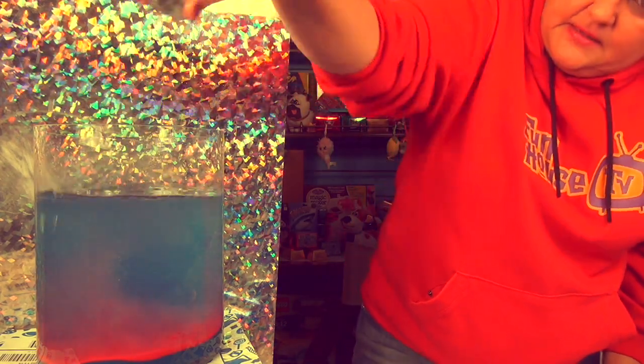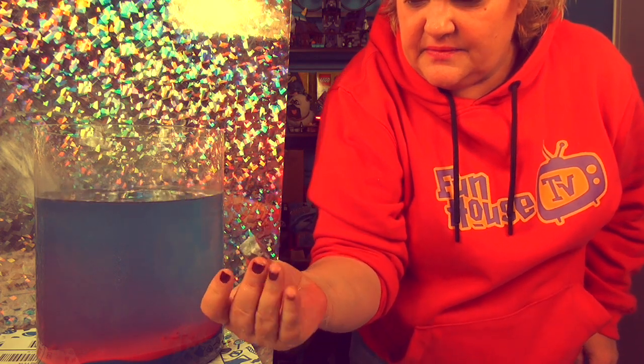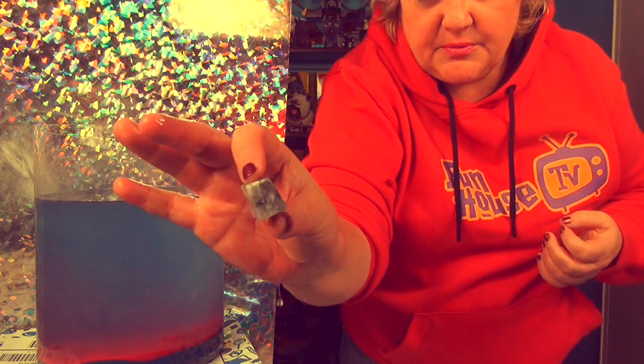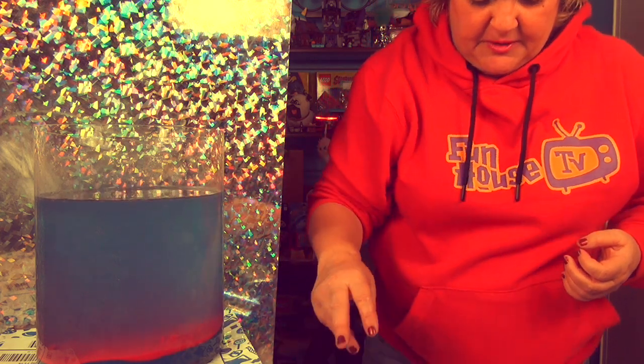Ooh, look at this. What is it? See, it's a piece of black and gray marble. What is this? I haven't found this one. No. That's a big one. Okay. We have not found the sapphire yet, you guys, but we have made a mess.